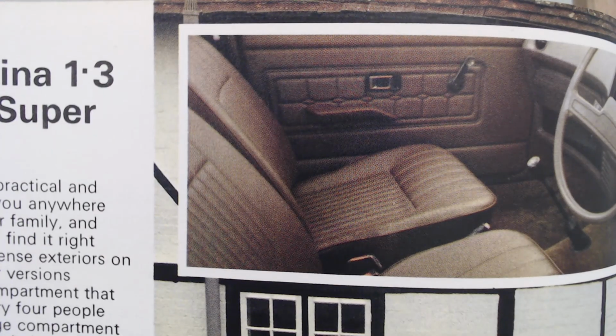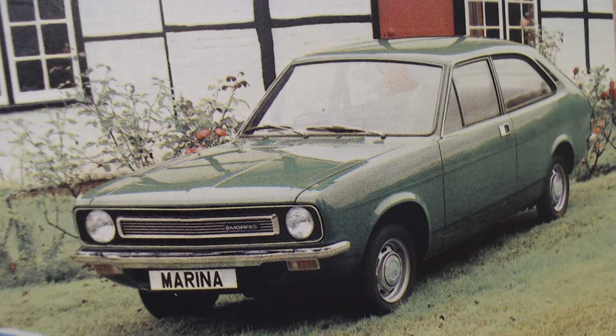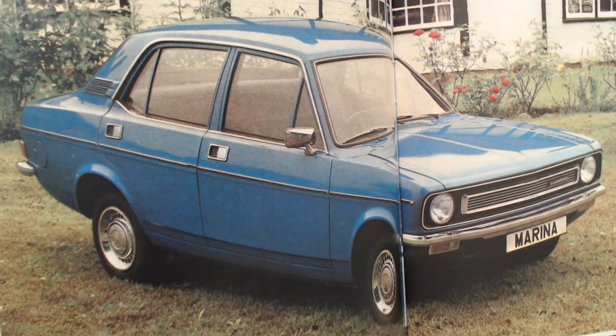I do believe these would have been Allegro seats by this time, around about May 77. They started putting Allegro seats in your Marina. If we move along, obviously that's your vinyl and that's your supers with the nicer seats. Look at that carpet though. A little bit of a zoom in on this 2-door example, and of course this would have actually been your deluxe version, so the super basic model, and then the 4-door is your one model up. It's a 4-door, but it's also the super 4-door.